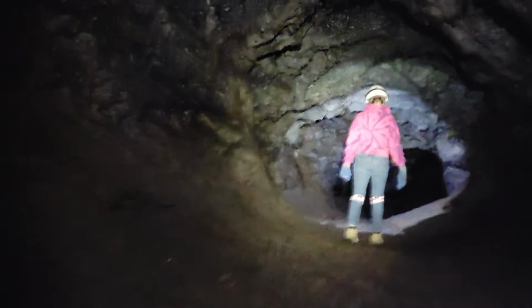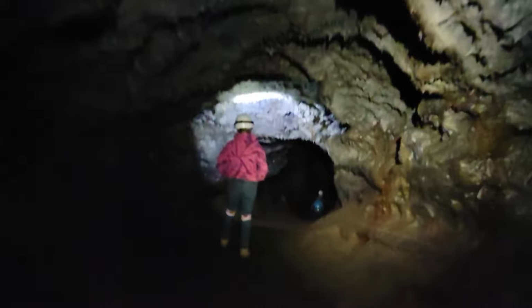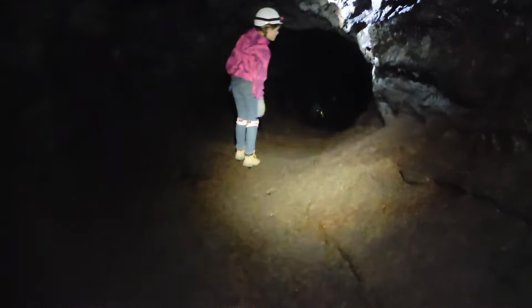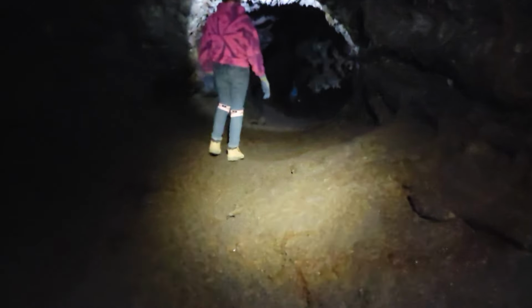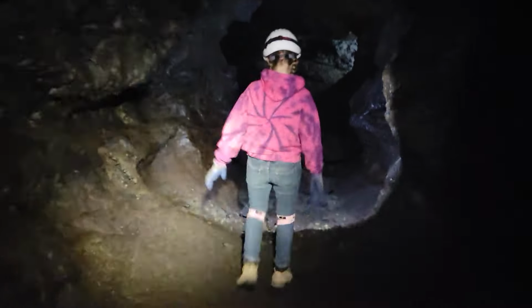So this cave was just entered a month ago for the first time. And only 10 people have been in it before us. Lots of stuff in here probably no one has even looked at. We just went up over a bump and now we're going down. Not very many caves do that. Nice big walking passage.